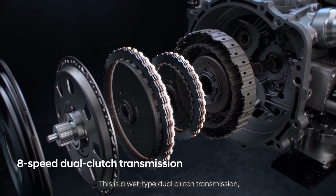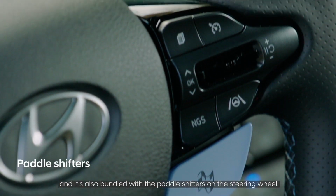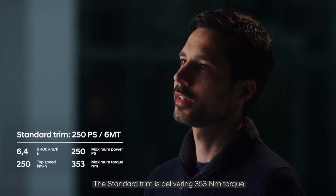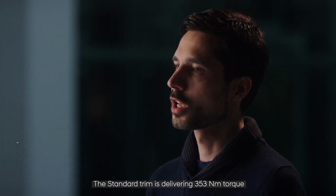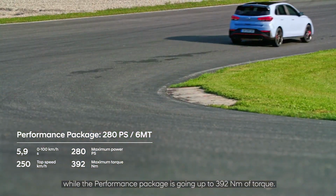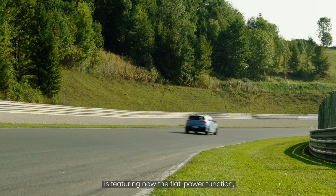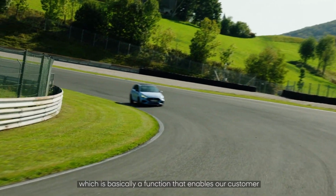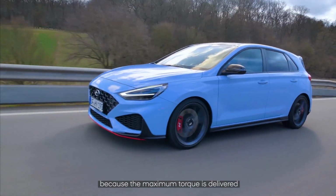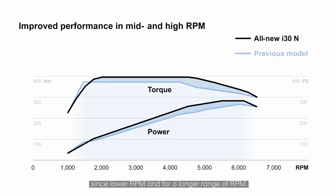This is a wet-type dual-clutch transmission, which can offer really quick shifting, and it's also bundled with the paddle shifters on the steering wheel. The standard trim is delivering 353 Nm torque, while the performance package is going up to 392 Nm of torque. But what is even more important is that the car is featuring now the flat power function, which is basically a function that enables our customer to enjoy more the engine of the car, because the maximum torque is delivered since lower RPM and for a longer range of RPM.